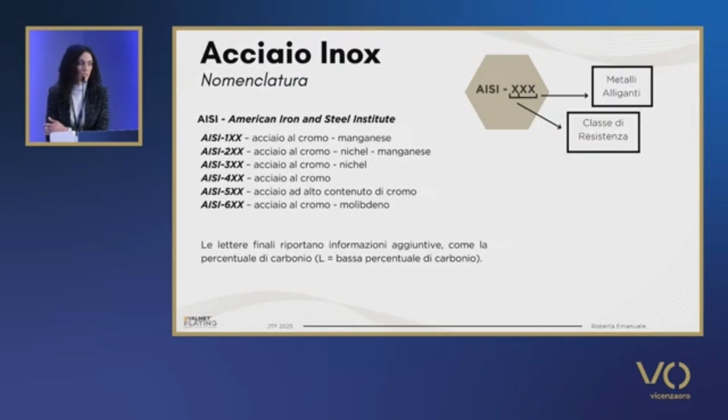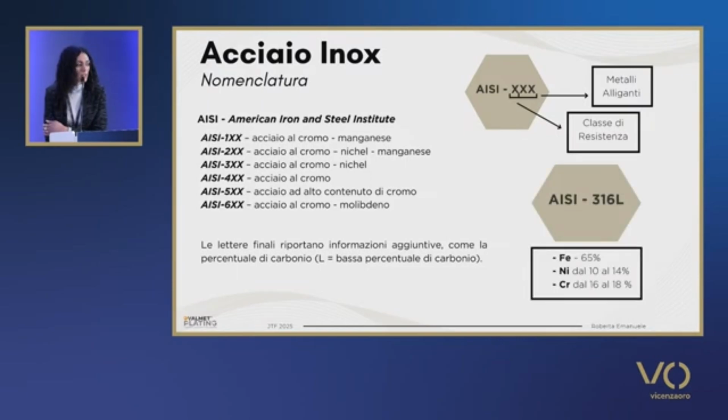To classify stainless steel is the American Steel Institute, and usually a 3-digit number refers to the strength, the most important alloying metals, and then there are references to other metals of the alloy that refer to the strength of the different type of steel. And then at the end, there's a letter adding information. L in this case stands for low carbon. AISI 316L is a specific type of stainless steel.